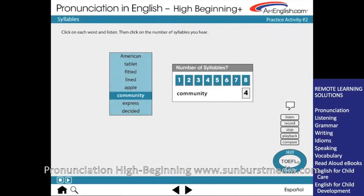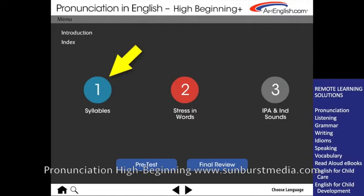Then you can listen to the word again and record your voice and compare it to the native speaker. This chapter has interactive practices and covers two rules for syllables. Now we'll sample some presentations and exercises from Chapter 2, Stress in Words.